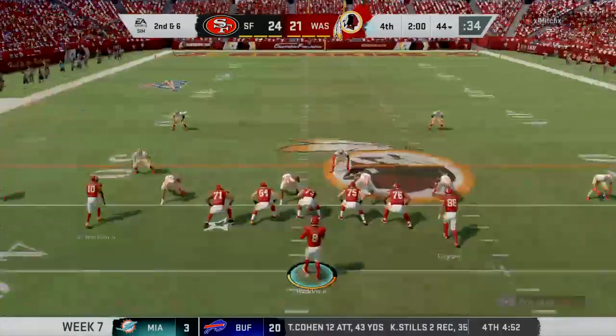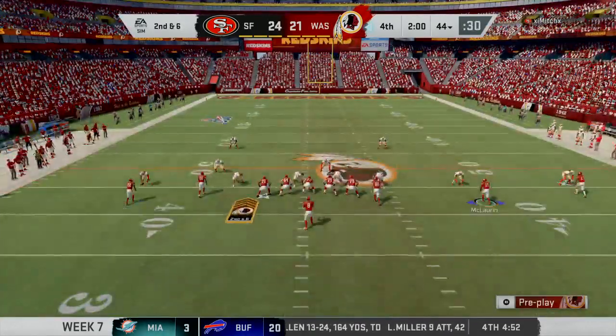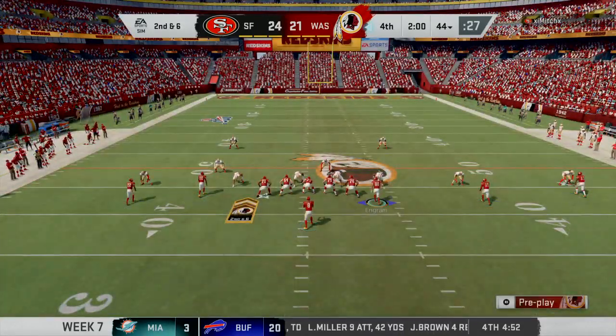So it's Redskin football here as we welcome you back. They come up on a second down now in a game that looks like it's going to go down to the wire.